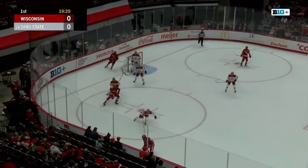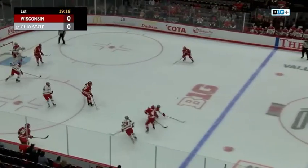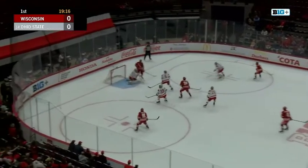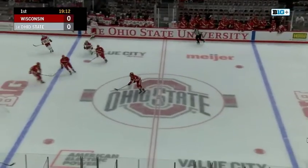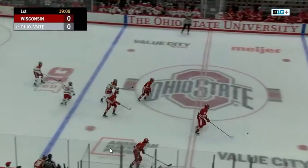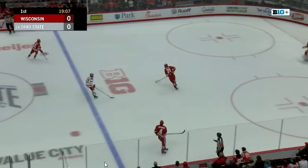Shot sent in, wide of Dobes, goes back around to the near side. Kuhlman's cross ice, decent foul, takes a shot, denied with the blocker by Dobes. Good save, good start from Jakub Dobes in that Ohio State net, really standing tall, commanding the crease.